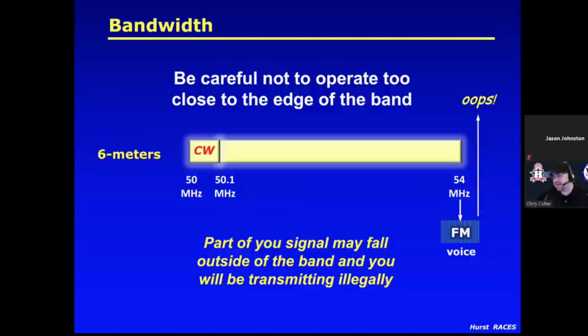And so if you position yourself at 54 megahertz and you're operating FM, half of your signal is actually going to be outside of the legal band that you're transmitting. You are transmitting illegally, so you kind of have to do the calculation. And each band is going to be different depending on the mode that you use. So we're not going to go into detail on different modes, but you have to be aware. You don't want to set yourself up on the band edge, because you might actually be transmitting outside of the band itself.